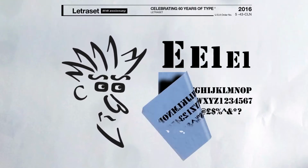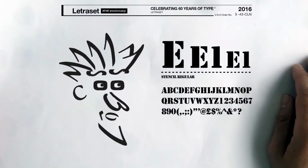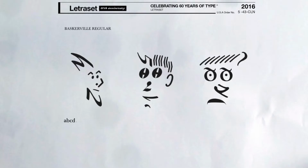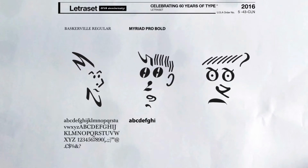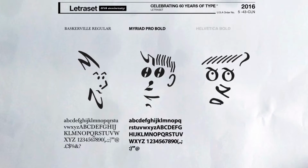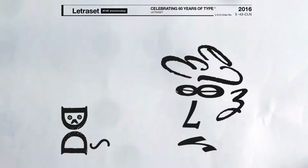Packing case stencil from the 1960s. It was originally used on tea chests. It's very tactile. You get hold of it, you line it up with a ruler, and then you crayon in the gaps. It looks fantastic. It feels very organic. I like Baskerville. I like the way the G's curve. I like Myriad Pro because I'm a standard kind of guy. I like Helvetica because it's the safe option and you can't really go wrong.